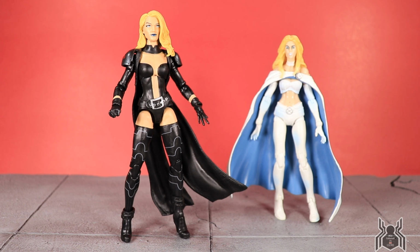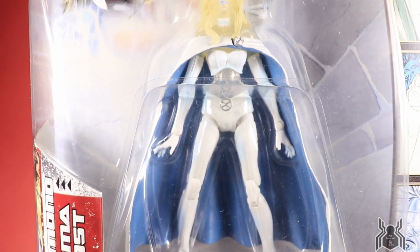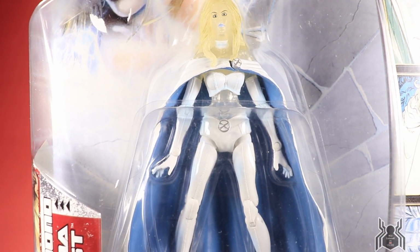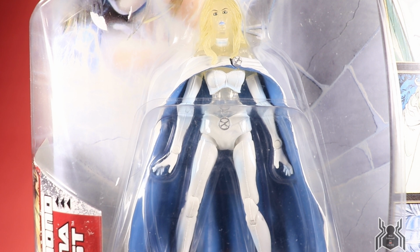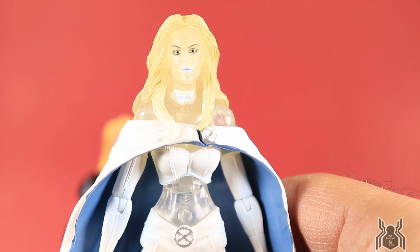And then throw on top of that, there was this same figure, a Toys R Us exclusive Diamond Emma Frost edition, which is here, which my buddy Quinn in Canada had sent me so I could do a comparison. So I'm going to actually open this up right now and we'll take a close look at these three figures together. Okay, so here is the Diamond Emma Frost figure out of the package.